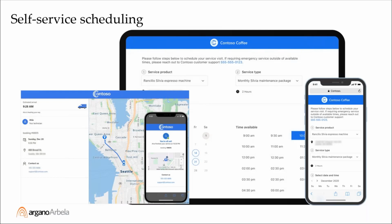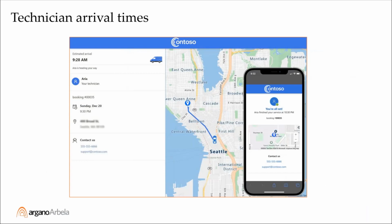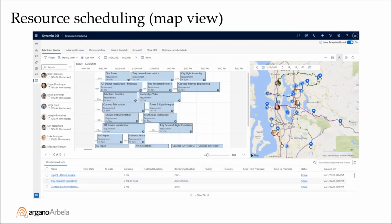and then bring that kind of full circle. View the status of that technician over here on the left as they're en route to your location. Yep, so that's the en route to your location.